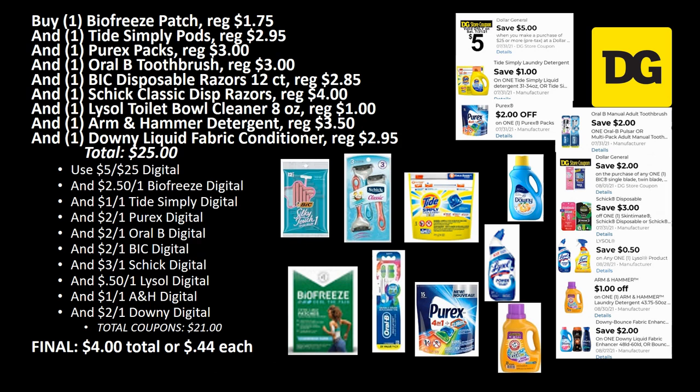Next, we are going to have another scenario. I changed it up a little bit, but I left some of the really good deals in there. So you want to grab one of the BioFreeze patches. The overage, you just can't get away from that. You definitely want that in your transaction. One of the Tide Simply Pods, one of the Purex packs, then one of the Oral-B toothbrushes, one of the Bic disposable razor 12 count, one of the Schick classic disposable razors, one of the Lysol toilet bowl cleaner 8 ounce, one of the Arm & Hammer detergent, and one of the Downy liquid fabric conditioner.